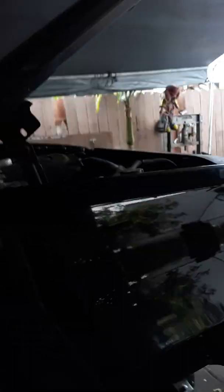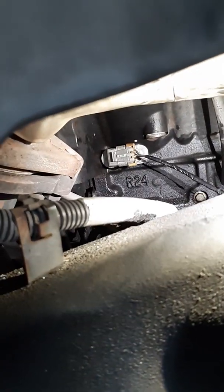Okay, here we go, inside there. Let me go get my flashlight. Where did I leave it? It's right here. Hold on. Okay, here's my flashlight. It's really hard to record with one hand. Okay, see right there? Inside there, as you can see, we got a crank sensor right there. I'm going to unplug that crank sensor.